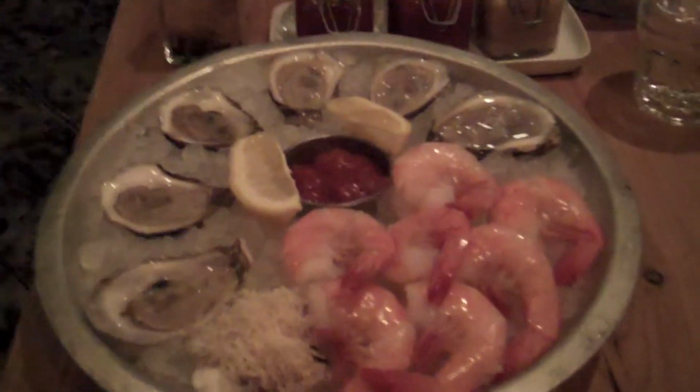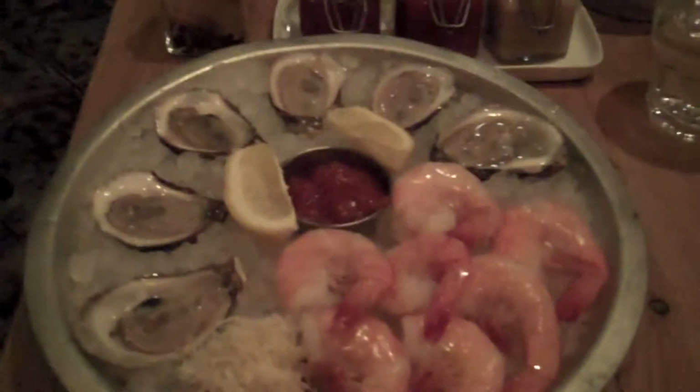I'm excited to get my food, because I'm starving after a long day of being in a health shop. This looks awesome. This looks pretty epic. Got the oysters, extremely high in zinc. Of course, shrimp as well. Got our sauces. Time to tuck in, and I'll be writing the food later on. Let you know what I thought.